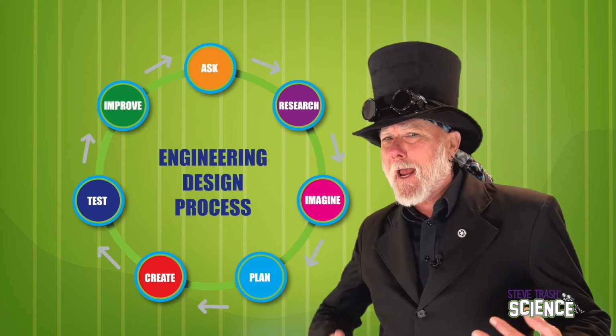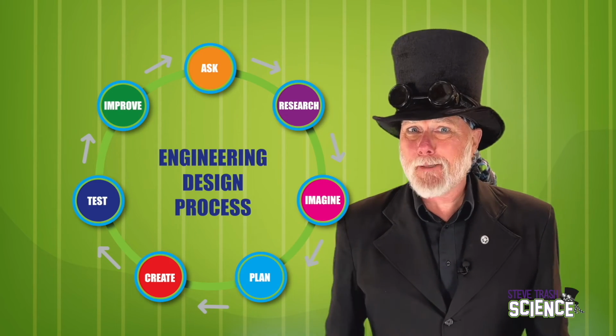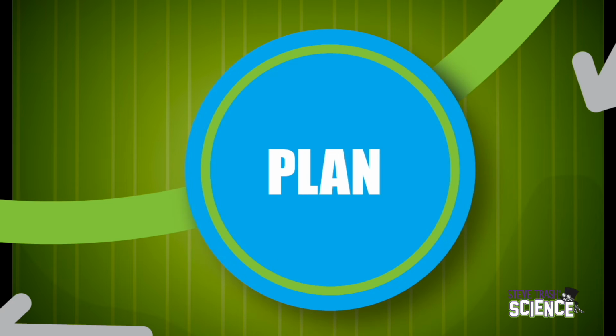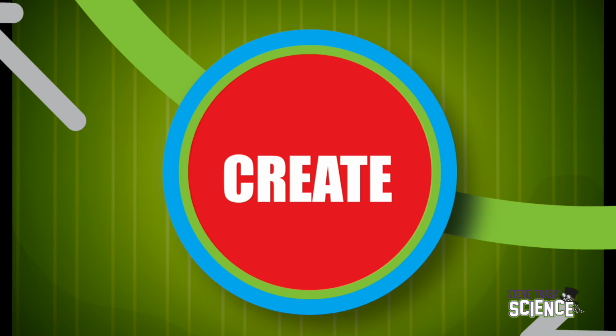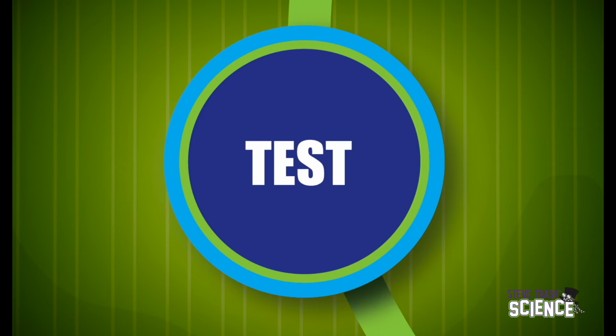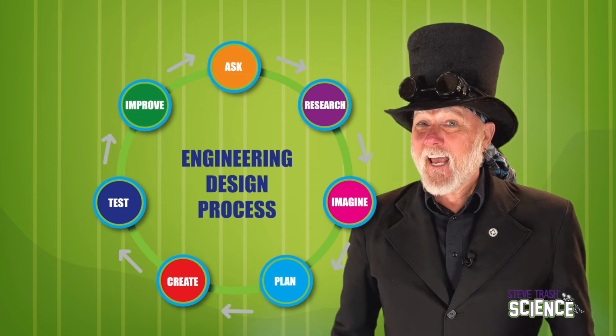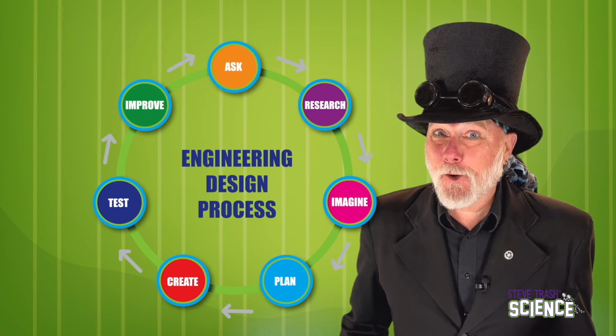Remember, the engineering design process gives you a great way to solve problems. Step 1, ask. Step 2, research. Step 3, imagine. Step 4, plan. Step 5, create. Step 6, test. Step 7, improve. If necessary, start the process over again. Work it until you solve the problem.